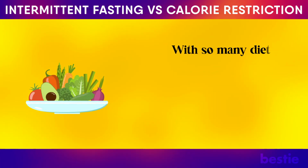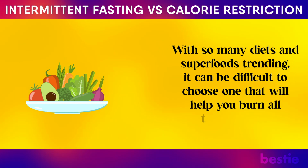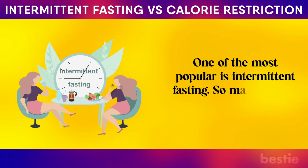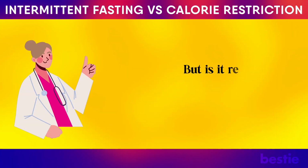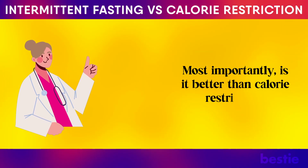With so many diets and superfoods trending, it can be difficult to choose one that will help you burn all the extra fat. One of the most popular is intermittent fasting. So many people swear by its efficacy. And the best part is that you don't have to count calories. But is it really good at helping you shed pounds? Most importantly, is it better than calorie restriction?